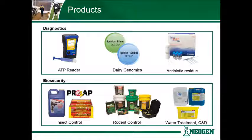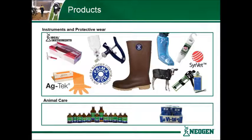Here are the sleeves that you use. We have all kinds of sleeves for insemination and so forth. We have boots, all kinds of glues for using them for hoof trimming. And we have some for horses also, care and so forth. So we have a variety of companies that we have bought throughout the years. But I wanted to talk to you about the genomics part.